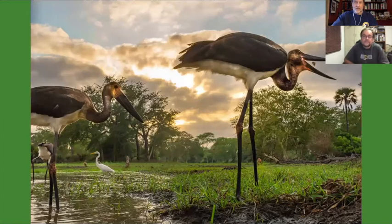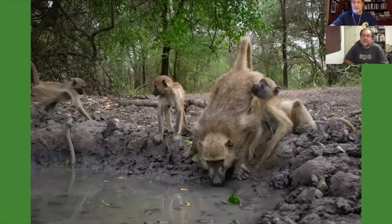Oh, and here are some birds. Yeah, these are saddle-billed, young saddle-billed storks hunting on the floodplain. Oh, and then of course there are primates. Yeah, primates. We have quite a few interesting species of primates.